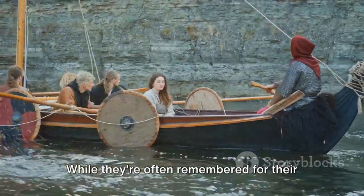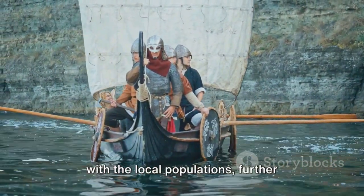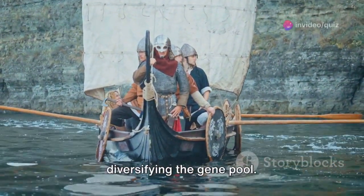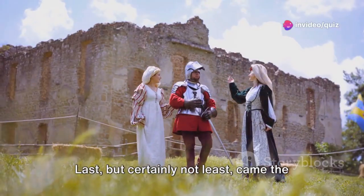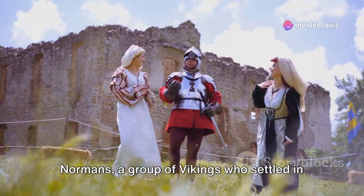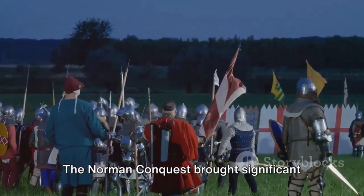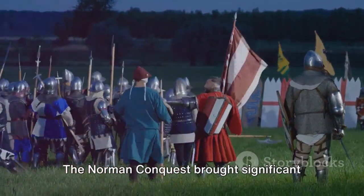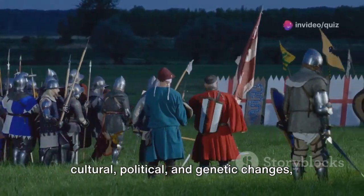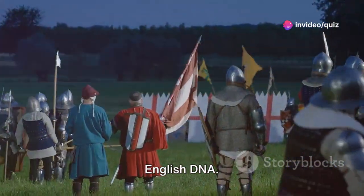While they're often remembered for their raids, they also settled and intermingled with the local populations, further diversifying the gene pool. Last, but certainly not least, came the Normans, a group of Vikings who settled in northern France and later invaded England in the 11th century. The Norman conquest brought significant cultural, political, and genetic changes, adding another layer to the evolving English DNA.